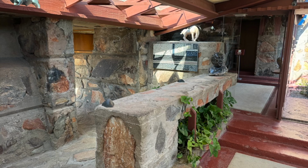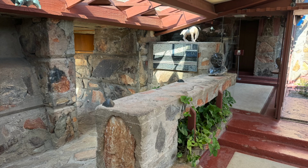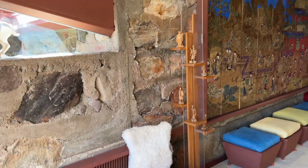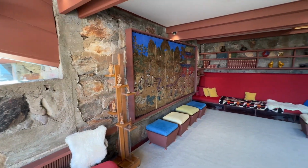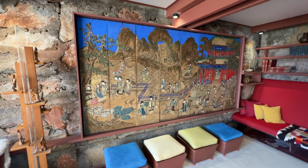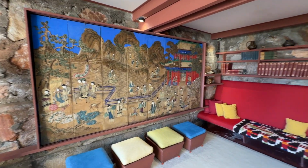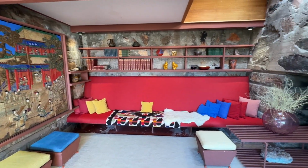And see that bust right there, that's him right there. Pretty neat. And then we step into the next room. One thing is the ceilings are so low, really. You have a lot of influence from the Orient.